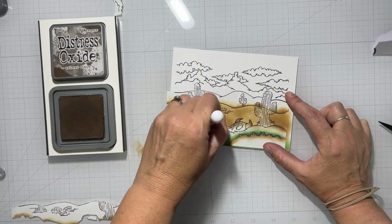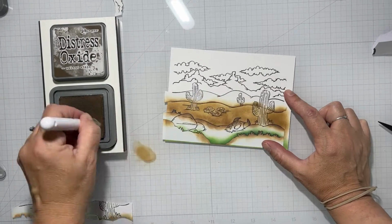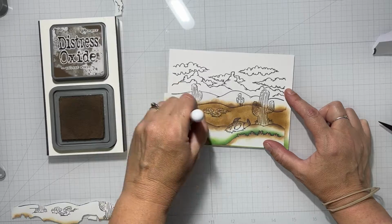And then as we start to get even further away, I think I add another color because there just wasn't enough dark browns that I had pulled out. And I'll tell you what those are in a second.